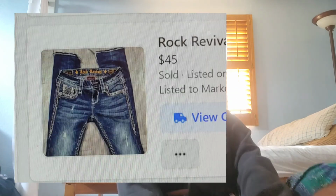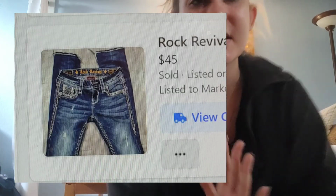Okay, these Rock Revival jeans sold for $45. These are a size 24, which is an itty bitty size. But I've sold a few jeans that were size 24. I picked these up for $2 at a garage sale. Rock Revival jeans. Get that in your little head because they're expensive. $45. And these are one of the less cool pairs that people like.